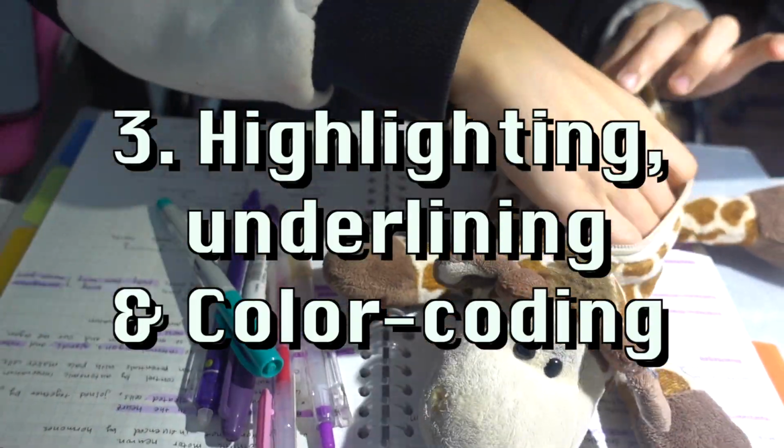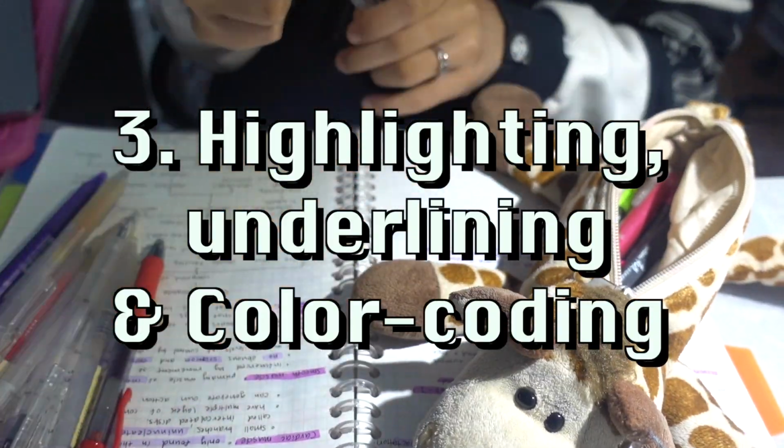So the third one is highlighting, underlining, and color coding. Those 3 are actually similar to rereading, but you're just highlighting the main points. It also gives you a false impression that you are studying and understanding and putting in the effort, but the information is actually not going into your mind. It's pretty much just similar to rereading the thing over and over again.